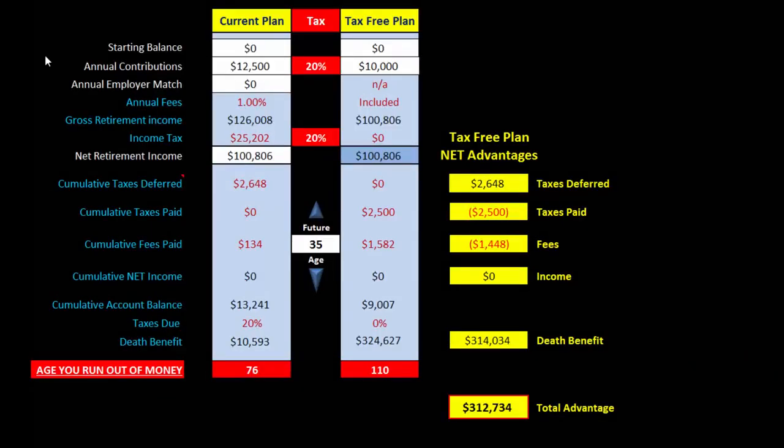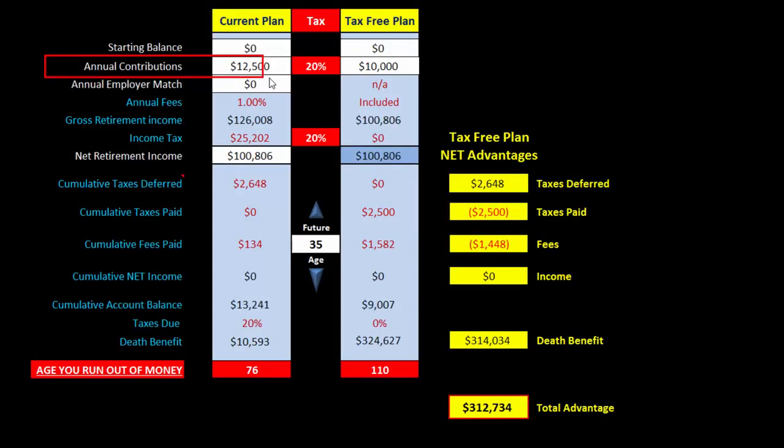So I'm going to do a quick recap and show you where we're at the end of the very first year. Again, $12,500 going in versus $10,000. We know that the 401k and the IUL need to take out the same amount of money net in order to be equal. So we can see the IUL is going to provide $100,806, and that's at a 7% rate of return and a 5.5% loan. And the 401k is going to produce that same amount of net income.